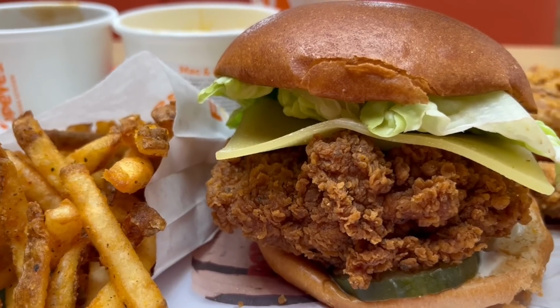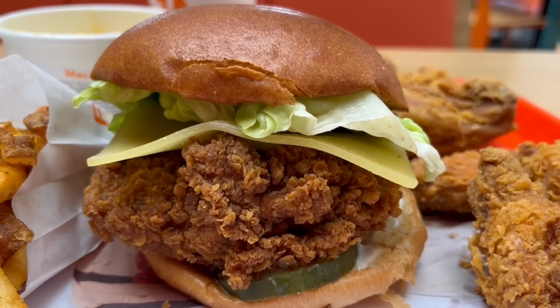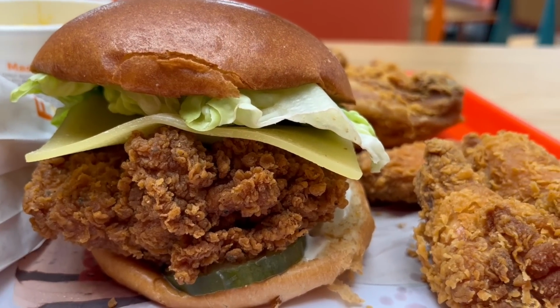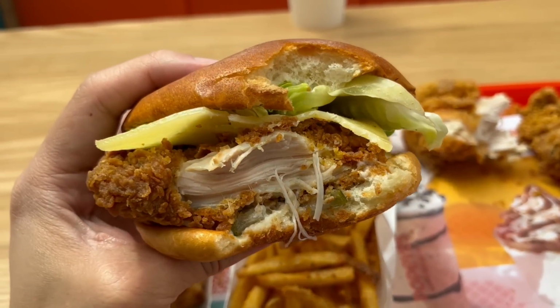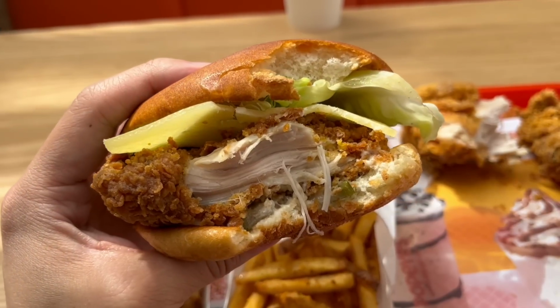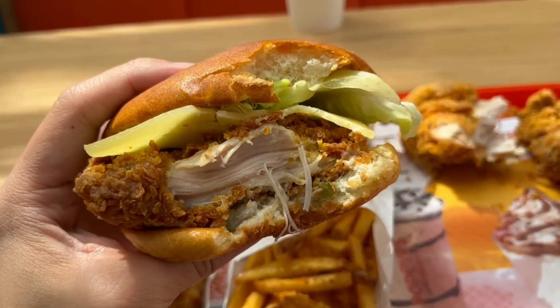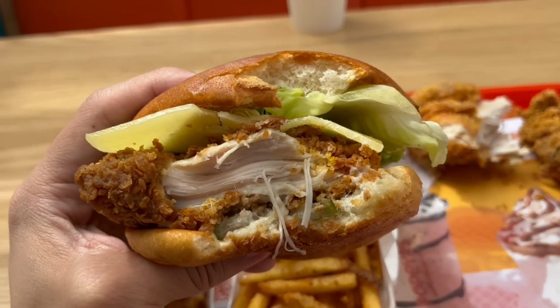Really nice again. You get a sweetness from the brioche bun. The lettuce adds a bit of freshness. The cheese adds a bit of creaminess. Again, the chicken is crisp on the outside, so you get a nice crunch biting into it. The chicken itself is juicy and succulent. The pickle in there adds a sour crunch, and the mayo tops it all off.